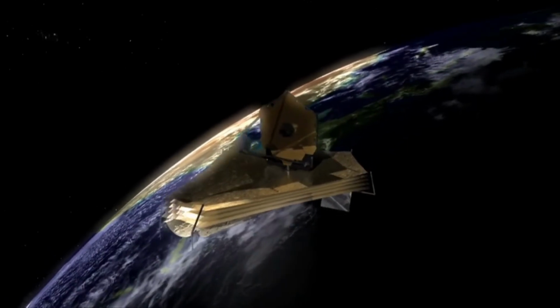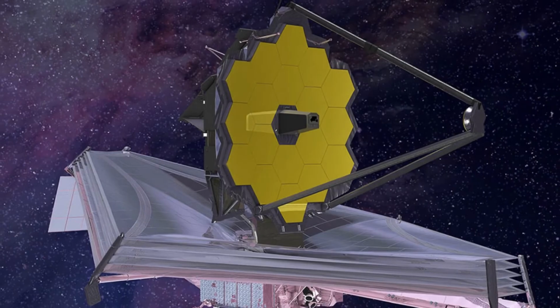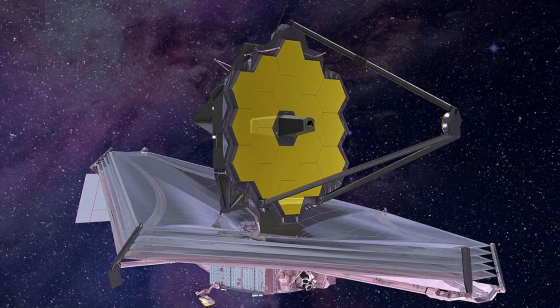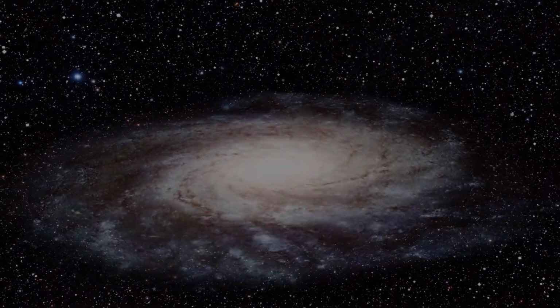The spectrographs will reveal the chemical compositions, temperatures, and physical parameters like density and velocity of the object in the view. The James Webb Telescope has a number of goals that include searching for the very first stars to shine in the universe and to study the formation of the galaxies in detail.